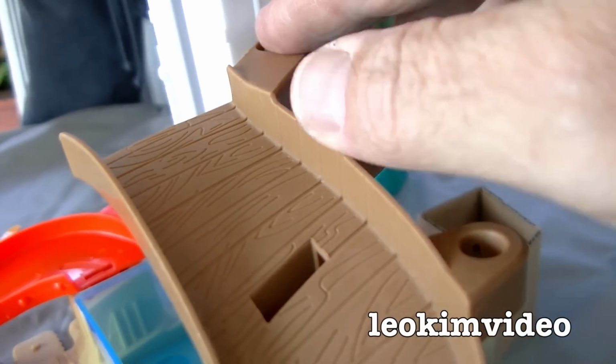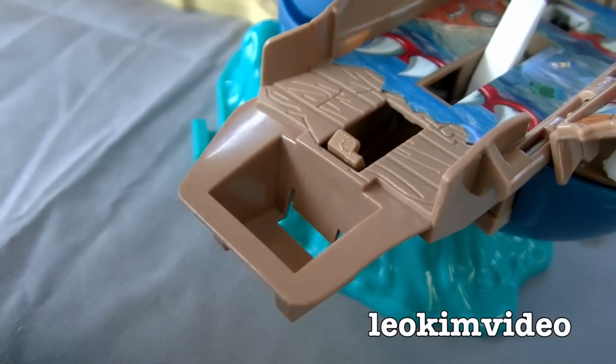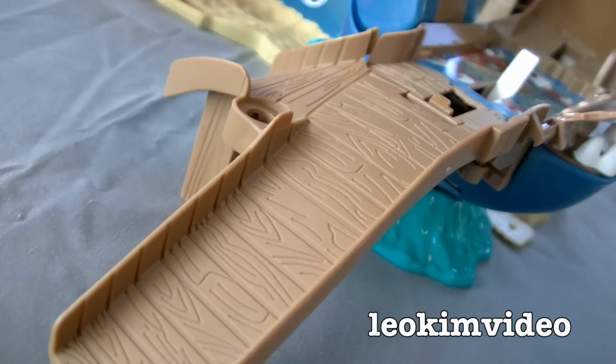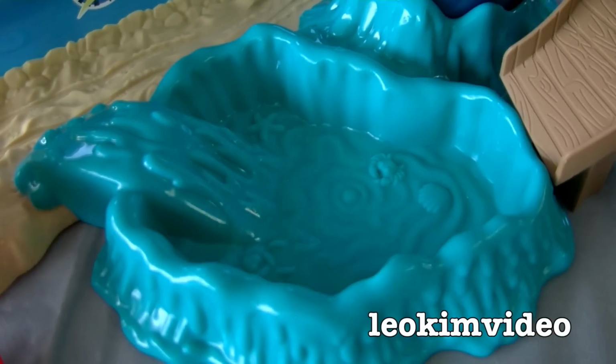Just putting this very important ramp on. It goes from the control tower down to the shark mouth. Let's try a car down there. Oh yeah. Then there's this part here. It's like the exit ramp from the shark's mouth. Looks like this pool goes here. You know, I sort of feel like I'd put slime in there just as an extra treat.